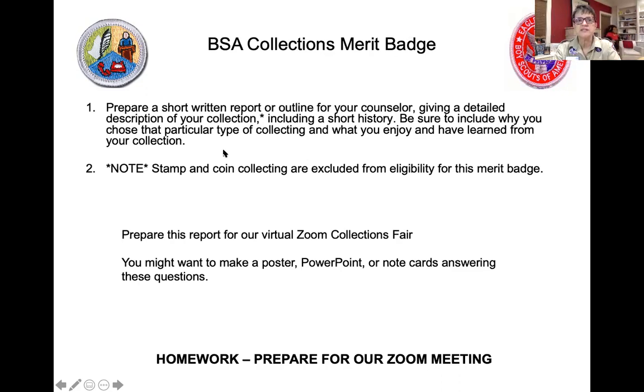So requirement one says, prepare a short written report or outline for your counselor, giving a detailed description of your collection. Include a short history. Be sure to include why you chose that particular type of collecting and what you enjoy and have learned from your collection. This footnote is really important. For the collection merit badge, you cannot use stamp collecting or coin collecting because Scouts BSA offers separate merit badges for both of those collections, okay?